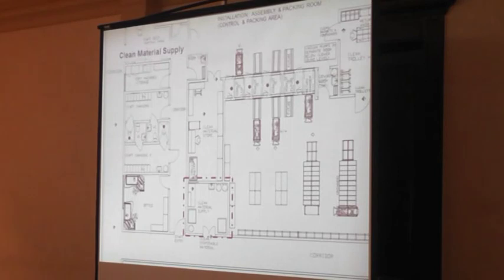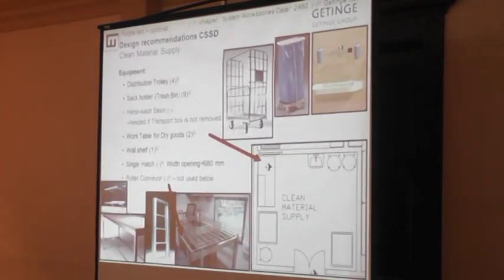And clean material supply. We looked at that before, but a bit closer look at that one. Here we actually have a trolley that takes in the clean material. We can wash our hands. And here we have a conveyor belt on the other side. It can be on this side as well. We unwrap the items with the outer cardboard, throw that away. We wash our hands and we pass over these clean materials to the other side.